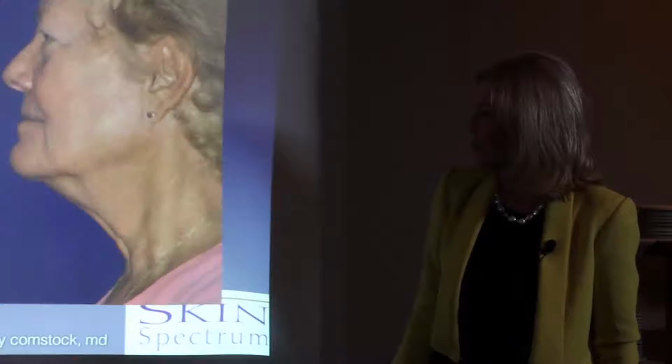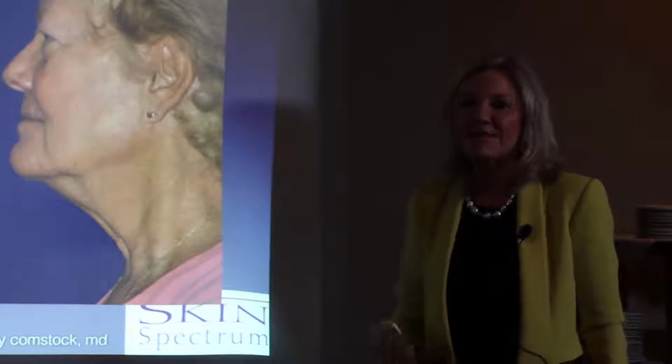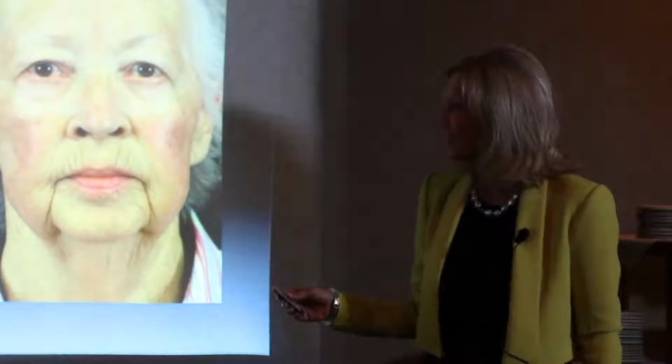This is a woman who's worked outside her whole life. This is just topical products and a chemical peel. And you can just see how it brightens and lifts the skin. And this is what she did. She came back the next year and did something else and just introduced herself to doing some good things on her skin.